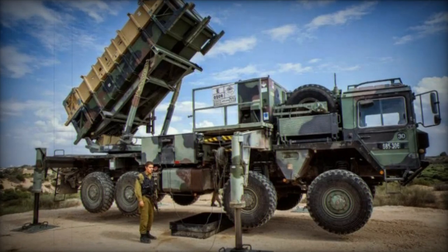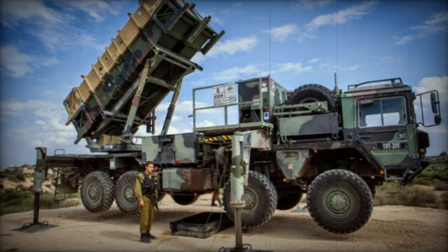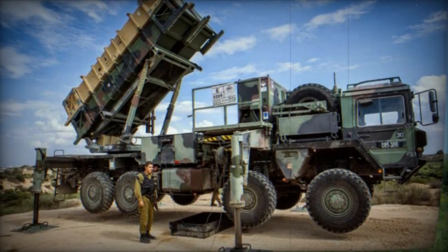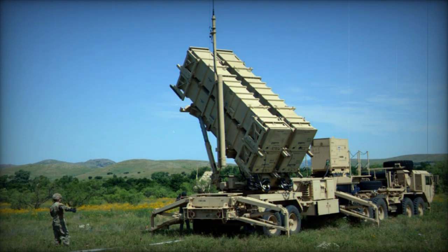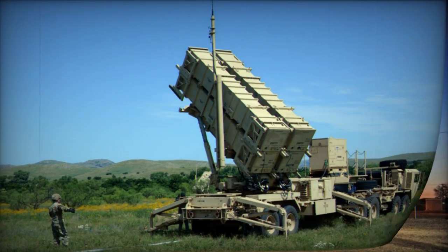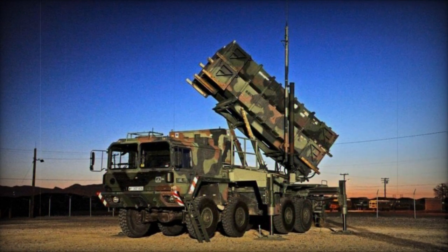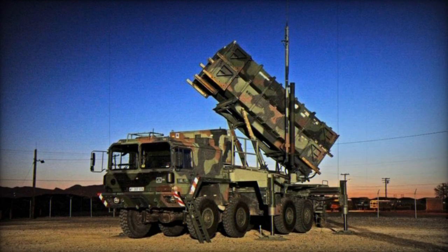The MIM-104 Patriot air defense missile system became a household name when it appeared on the global stage during the 1991 Gulf War. It was used in defense of Israel and Saudi Arabia from incoming Iraqi Scuds aimed at civilian quarters. Initial reports deemed an interception success rate nearing 100%, which popularized the system as one of the most effective surface-to-air missile (SAM) systems anywhere in the world.